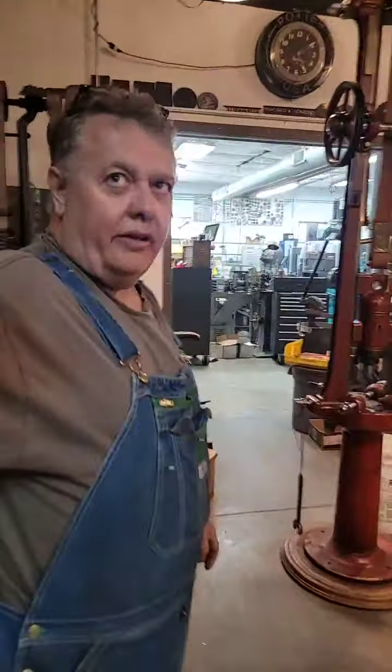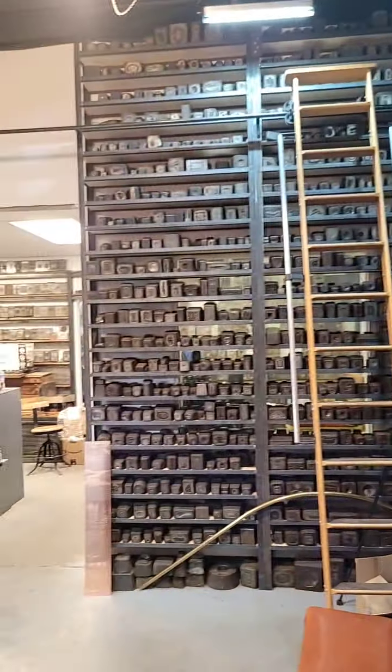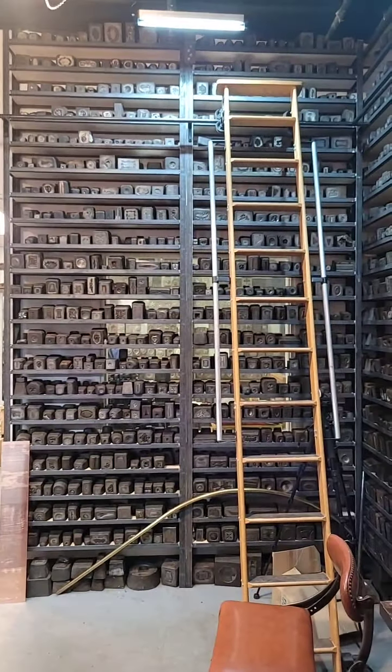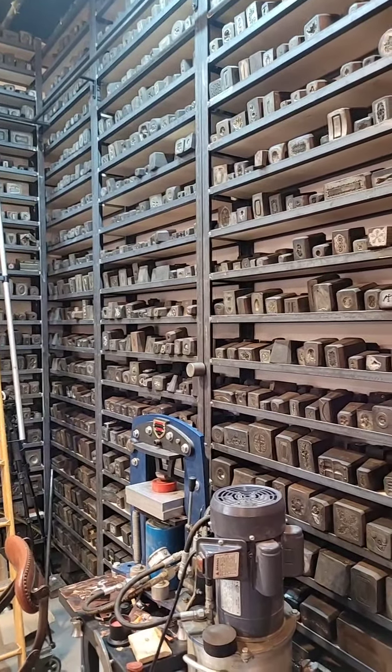This is ridiculous, what you see here. This is a company, and this is 100 years of collections. Every year they would come out with new dies. And this is all of them combined into one big pile, which is overwhelming.